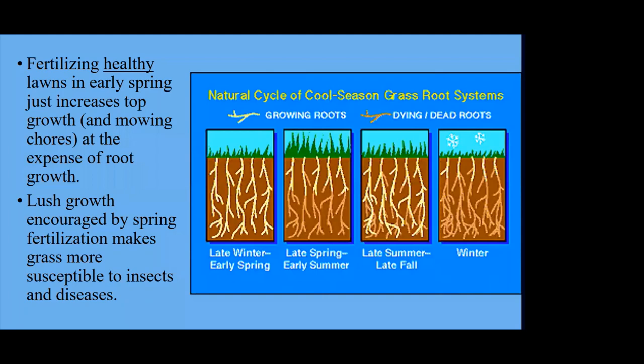So looking at this chart right here, you can see late winter, early spring, the roots are nice and deep. This is what you want it to look like. And the tops are just waking up and starting to grow. Then late spring, early summer, it sort of mimics each other. The top growth and the roots sort of look the same. They're at the same height.